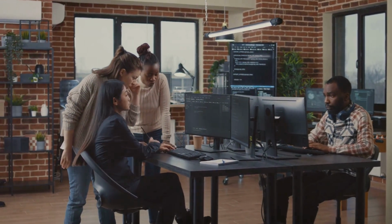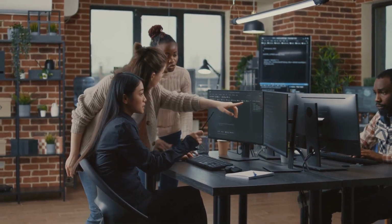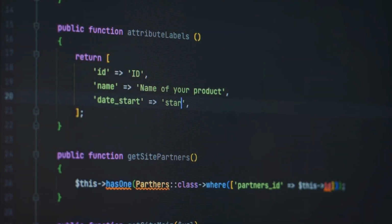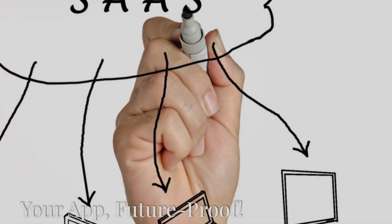Node.js has a thriving community and a vast ecosystem of packages. This makes development faster and more efficient. You can find pre-built modules for almost anything.